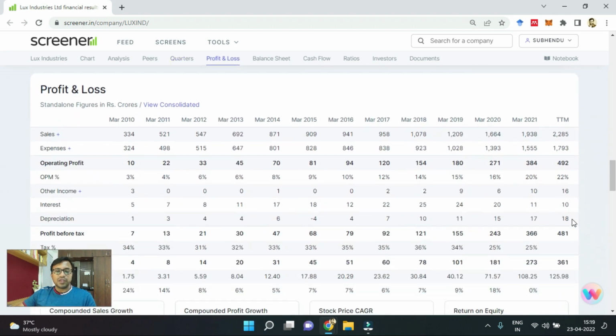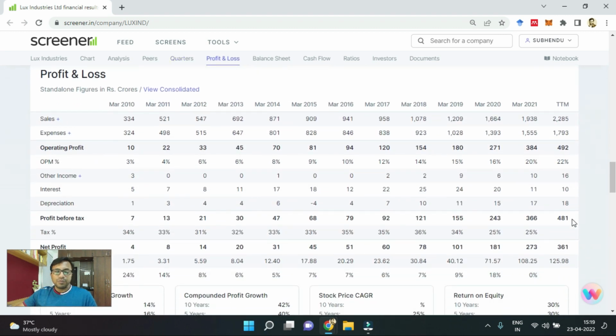If we start looking at the profit and loss statements, the numbers would be more clear because we are looking at annual numbers. We see that in the financial year 2010, the sales were at 334 crores. In the trailing 12 months, that number stands at a whopping 2,285 or 2,300 crores. So almost 8 times the sales has happened from the March 2010 numbers till now.